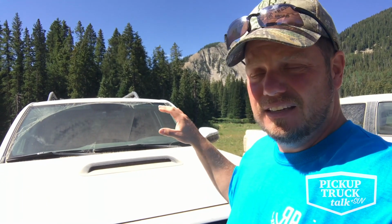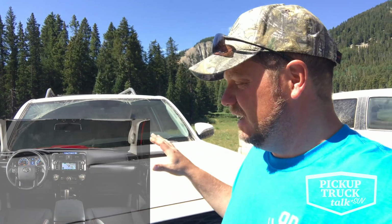I think you really can tell on the inside. The interior could really do a nice once-over. I'd actually probably take the Tacoma interior and put it in this, and it really would make it a lot better. It's again a solid rig.